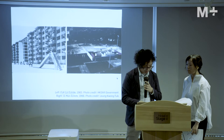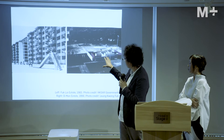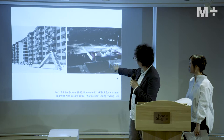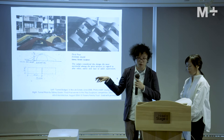However, since the 1960s onwards, we begin to see the incorporation of some more sculptural elements in the playgrounds of housing estates. So these are some of the findings we got showing playgrounds before the Shek Lei Playground. Already some of the more abstract and sculptural elements can be seen in Hong Kong's housing estates, like this rather elegant concrete slide and the concrete maze. One particularly interesting finding we got is about this play sculpture called Tunnel Bridge. These concrete tunnel bridges could be found in estates built by the Hong Kong Housing Authority and the Hong Kong Housing Society.